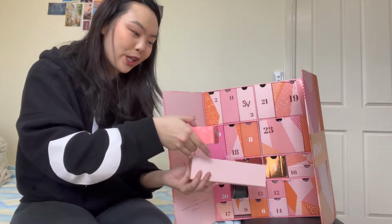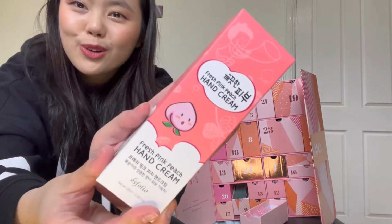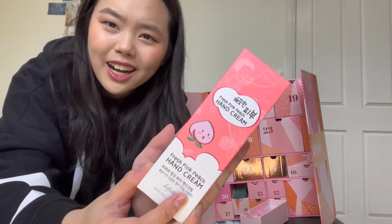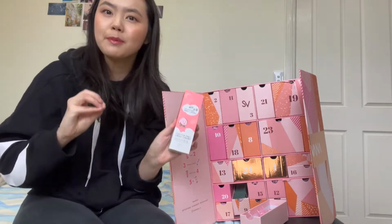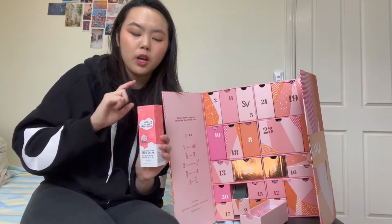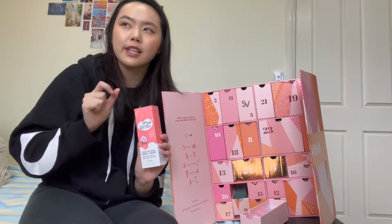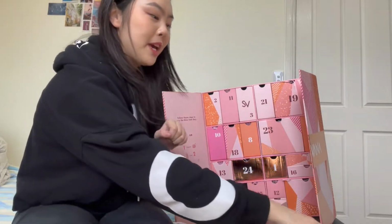This is from Exfolio. This is their Fresh Pink Peach Hand Cream. How adorable is that packaging? I love the cartoon figure of that peach. Love Exfolio again. I think some great mild products if you're just getting into skincare, and very affordable. I really like their green serum. I think it's the Seeker serum. That one's so good. It actually smells like peach too.